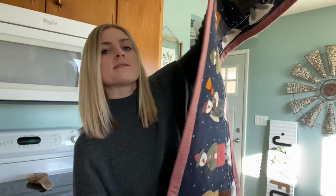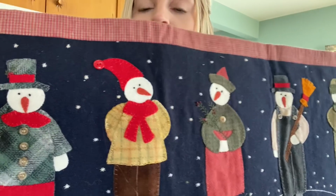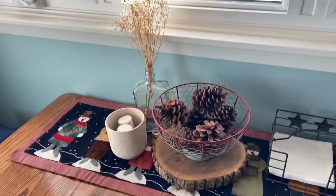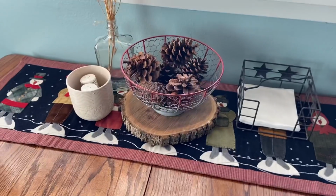Someone made us this table runner, and it just has little snowmen all over it. I just think it's fun for the winter, so I put it out. Nothing too exciting, but there's my little snowman, my pine cones. My mom is actually on her way over with some chicken tacos for me, so I'm excited about that.